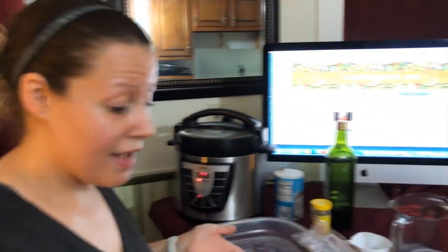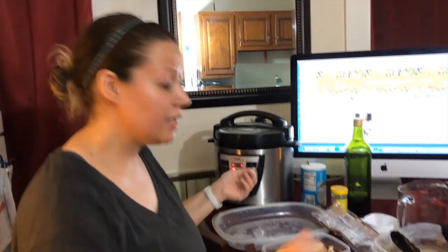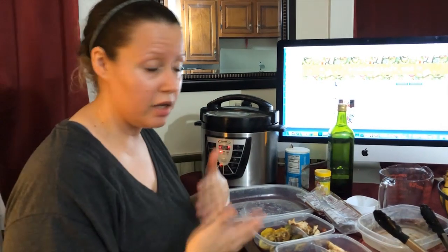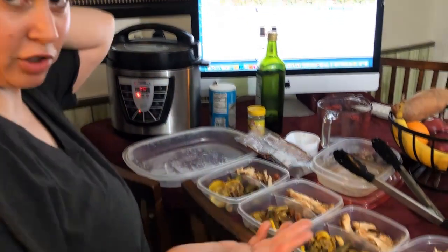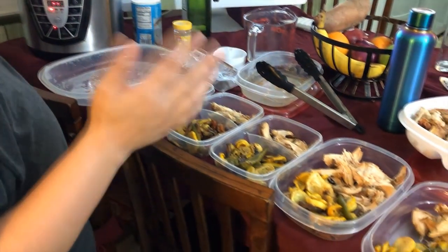And you guys, all I put on that was basically a McCormick's vegetable seasoning. Really easy, toss it, coat it in some olive oil, and then put it in the oven. It's so fast and so tasty. Even after you warm it up, it's really, really good.